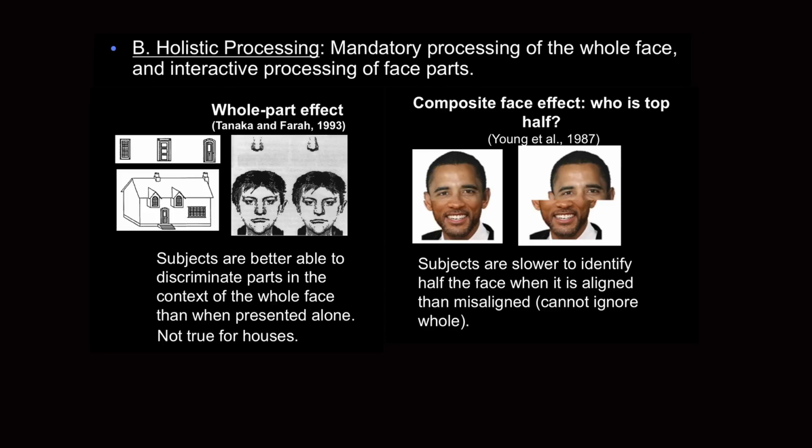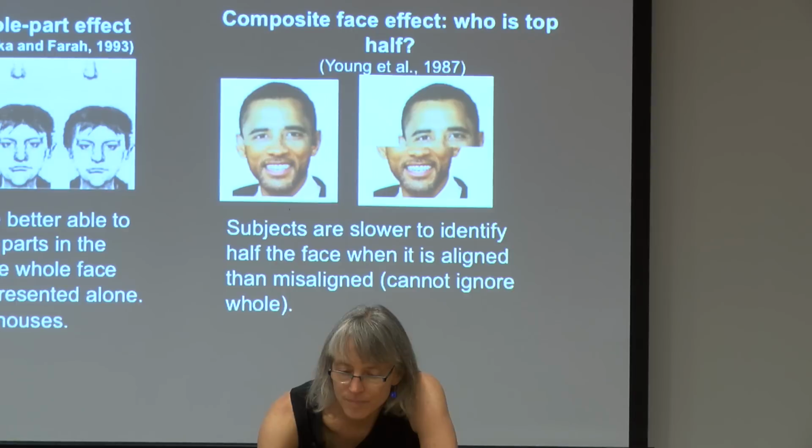This one's too easy. I know, I tried subbing in another one and I ran out of time. Okay, I'll show you another one that may be a little more convincing.